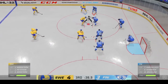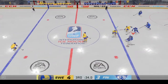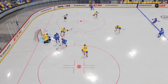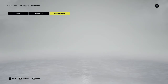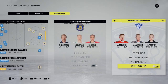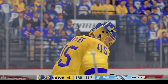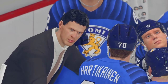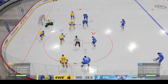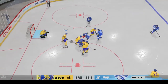Getting into the later stages of this period, Team Sweden's clinging to this 4-3 lead. Takes the pass. Nice pass. Finland's on the attack. Makes the save on the slapper. Talk about smart management of your timeout situation, as they call it here. Yeah, and they need something as they want to get themselves back into this game. They're going to need a play off of this faceoff. Centers gliding up to the faceoff dots here. Back underway, and they take possession here inside the offensive zone.